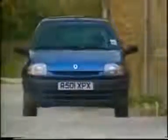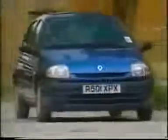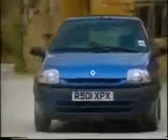Obviously, the strong pound means Renault is able to pass on savings to the customer, but they say too that the new Clio is easier to make than its predecessor. The old Clio was already the best-selling car in Scotland, where saving money is a national sport. So this new one is likely to be so popular up there, it'll replace the Thistle.